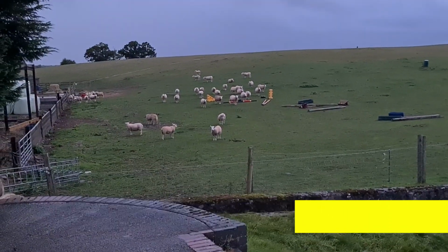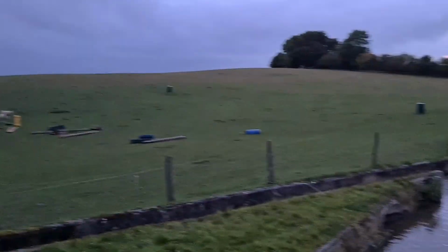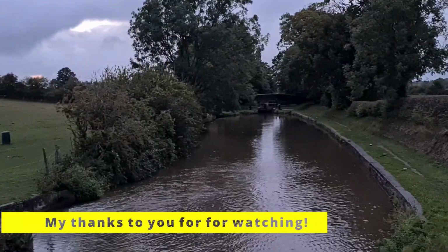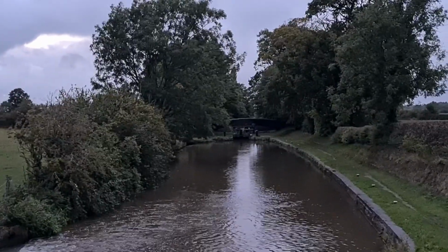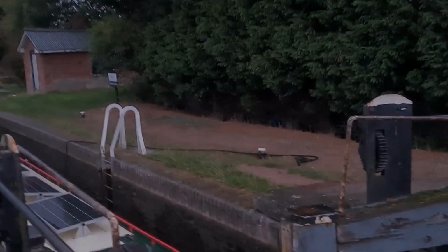I've got an appreciative audience here. They've all been watching me very carefully. They can probably do it themselves now. And the boat that's been following me all day and helping is in the lock below. They had their tunnel light on just now, but they seem to have turned it off. So let's do this last lock.